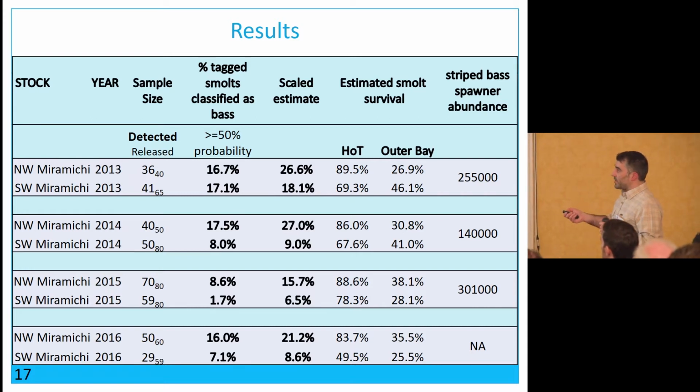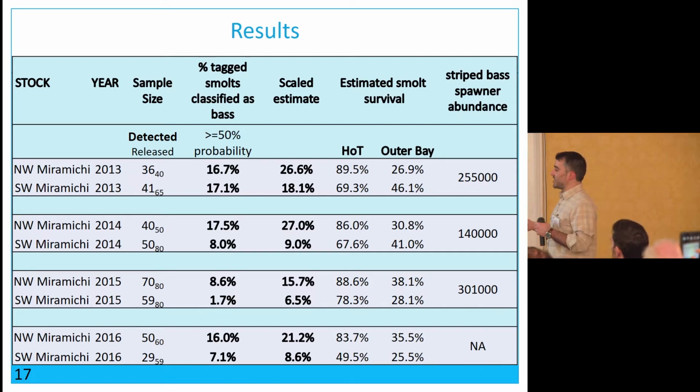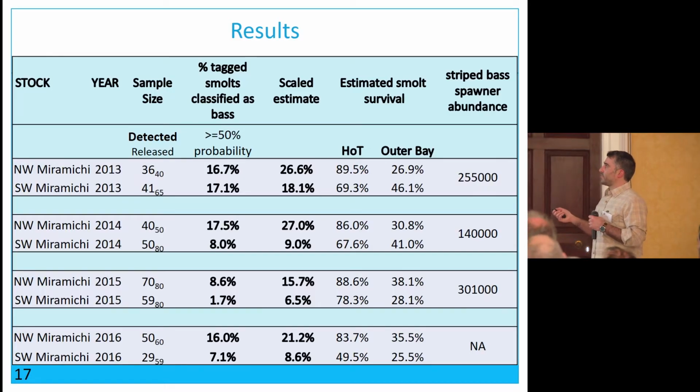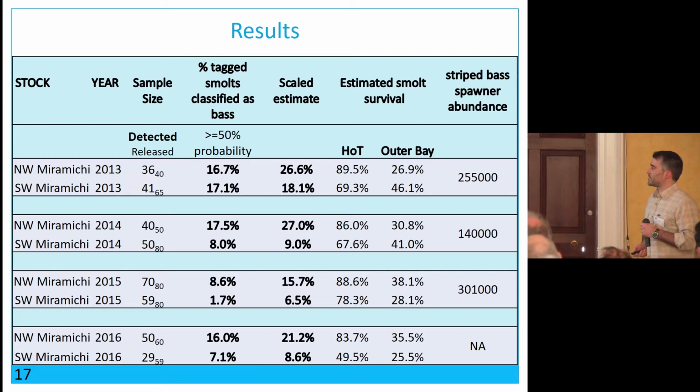So under the binary classification scheme, you've got 16.7% of those fish being predated. The scaled estimate looks like 26.6% of the fish have been predated. And then here, this is just survival, the point estimate for survival from release to the head of tide in Outer Bay. So that just kind of gives you an idea of how many fish we're losing in that area. And then the point estimate for the abundance of striped bass as well.